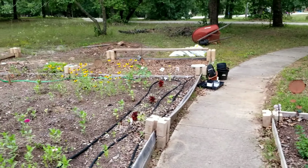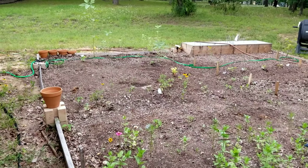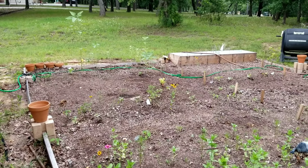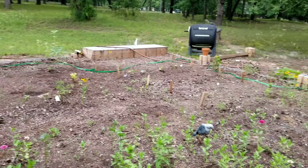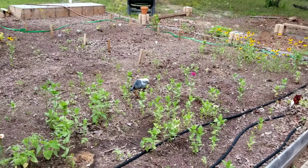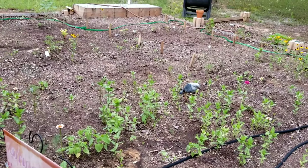And now I'm just going to water. It's really humid and muggy today. But we're not anticipating any rain until I think tomorrow night. So I do need to give everybody a drink because it was really hot today.